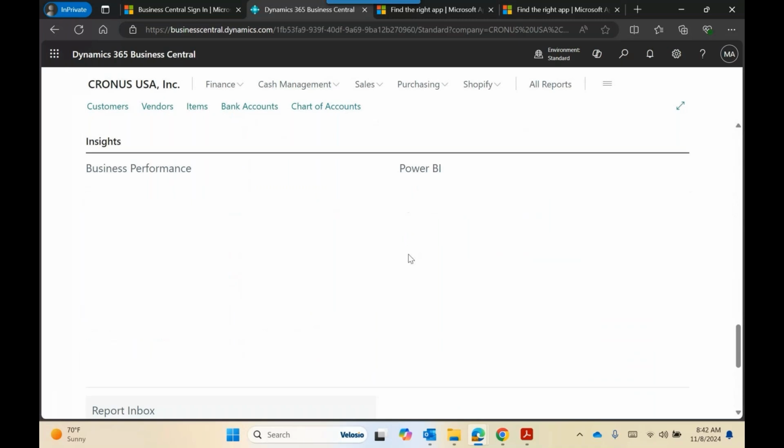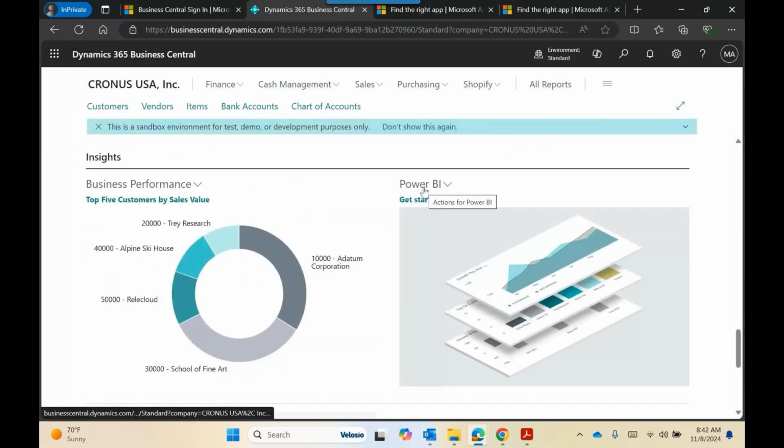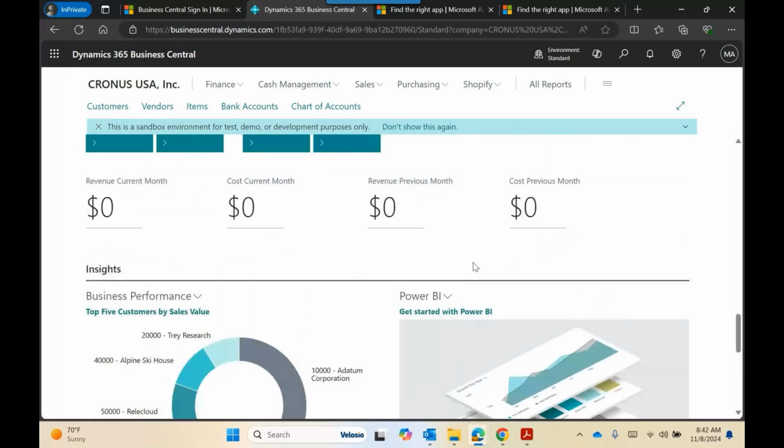Even if you have any integrations with reporting tools, Power BI, Jet Reports, you will have a shortcut from here. You can access from here to there.